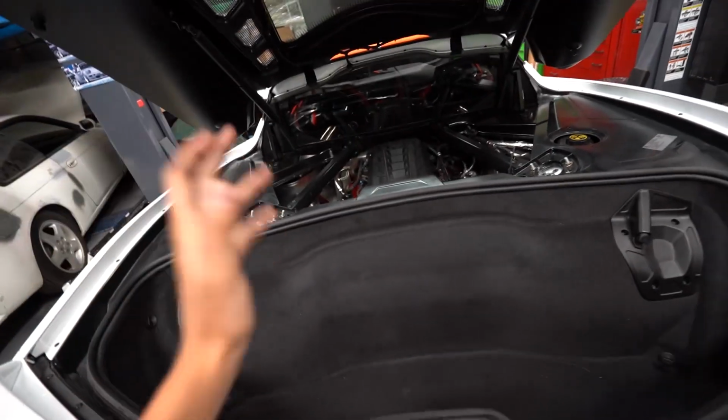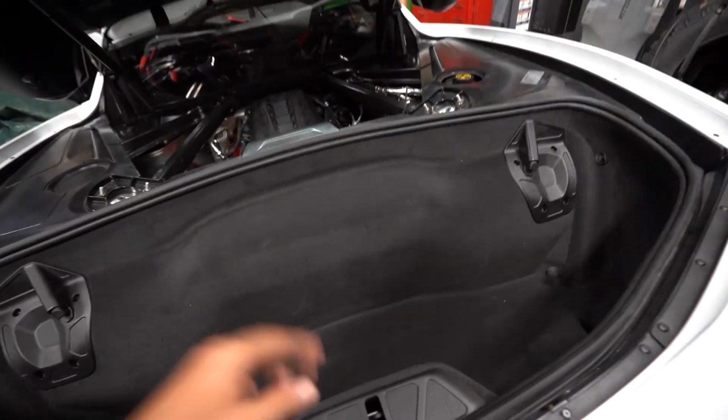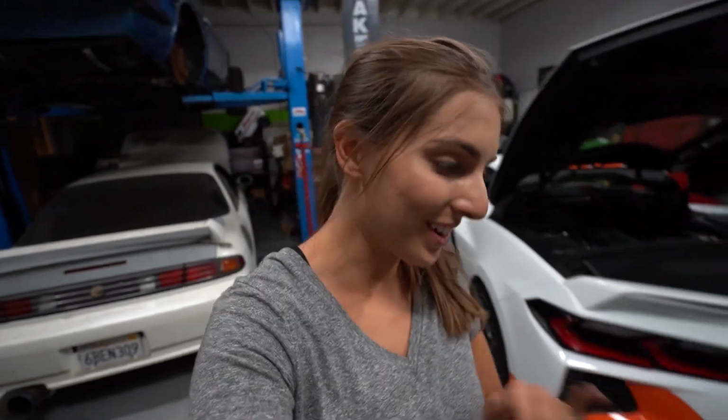Cook's headers, Cook's green cats are inside of the C8. We got the airbox and everything reassembled. Obviously the trunk back in. Getting the stock headers out was the difficult part. Putting everything back together, not so bad. I'm really looking forward to hearing how she sounds right now. So let's go ahead and turn her over.